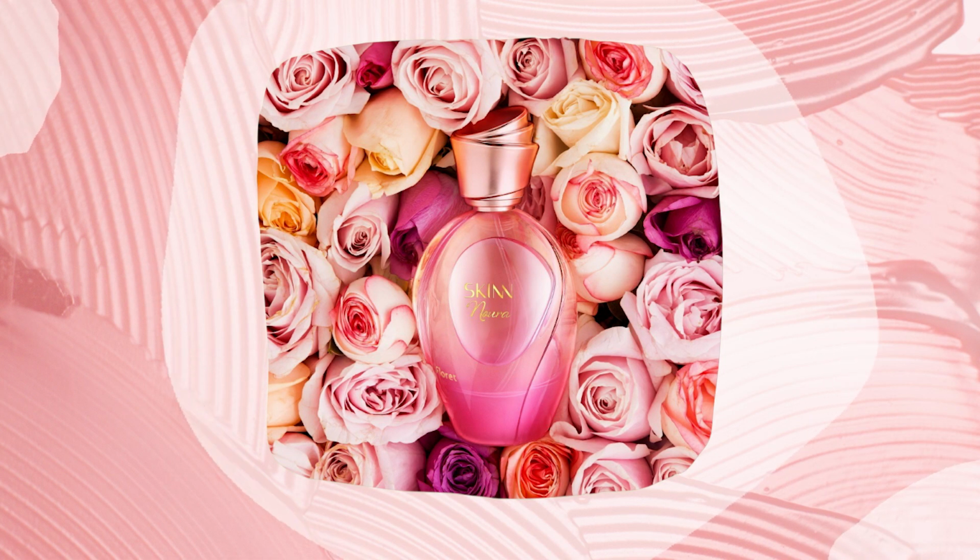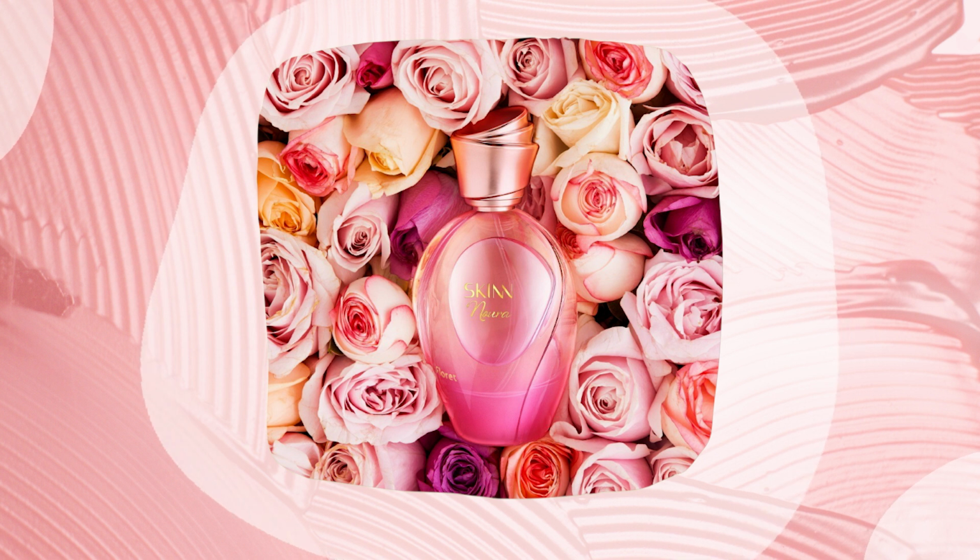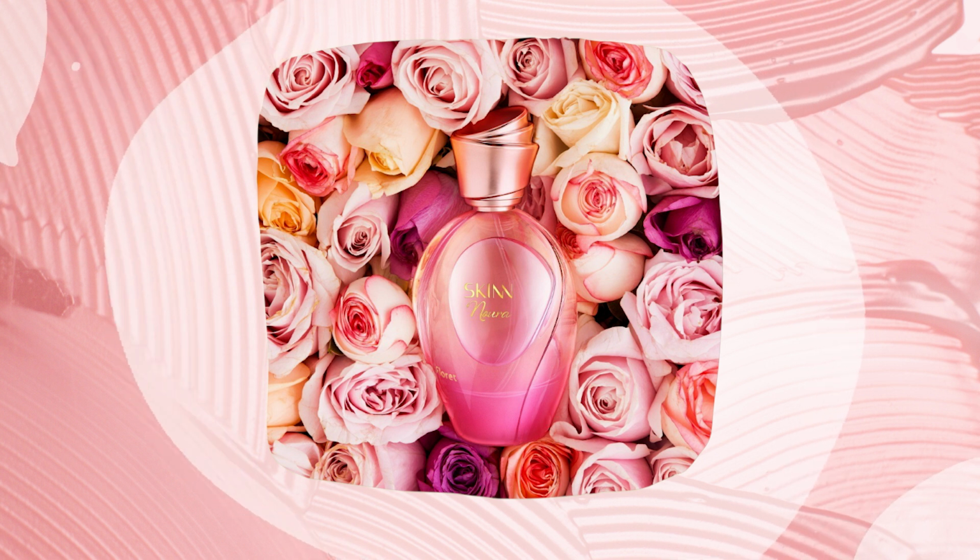Now this fragrance has the notes of, top has tangerine, grapefruit and pineapple, middle has rose and pepper, base has vanilla, praline, patchouli, amber. Now I think this falls in the category of fruity floral, and let me just spray it here.